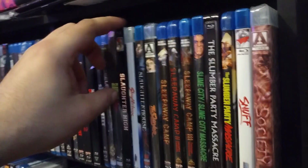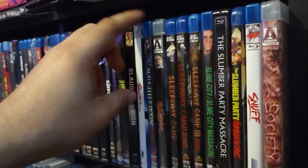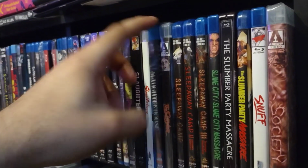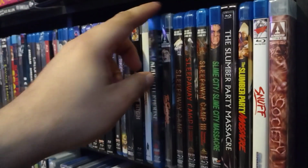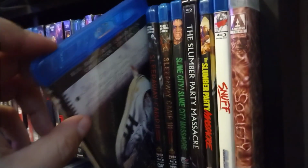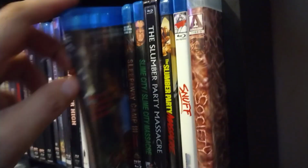Skeletons. Slaughter Day. Slaughter High. Slaughterhouse. Slaughterhouse Rock. A lot of slaughter. The Slayer. Sleepaway Camp 1. Sleepaway Camp 2.